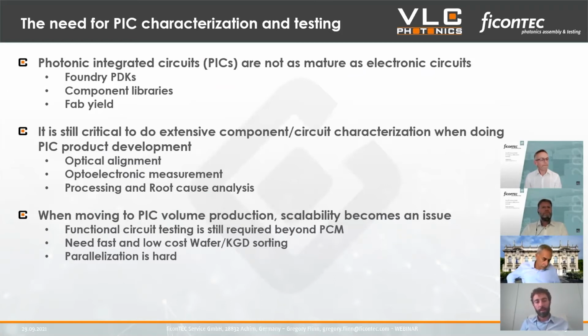There is something that is very clearly acknowledged nowadays: photonic circuits, even if they have matured very much over these last years, are still not as mature as electronic circuits. We are like 30, 40 years behind. This means that foundry PDKs are not as developed. We don't have, in many cases, enough information on the PDKs or tolerances. Component libraries are not that extensive, and in general, the yields of the fabs are not that high if you compare them.